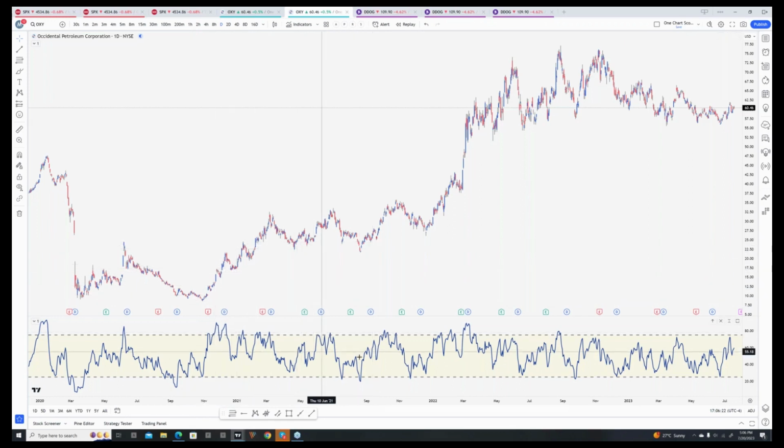Now, if you're more mature in a trend, like say you are back right here, at that point, I'm definitely looking to take profits. So right up here, I'd be looking to take profits in this stock. Now, was it the exact high? No, but it spent about 2 months trading on either side of that level. So is it a good place to take profits? Yeah, probably. Well, for sure it was, right?